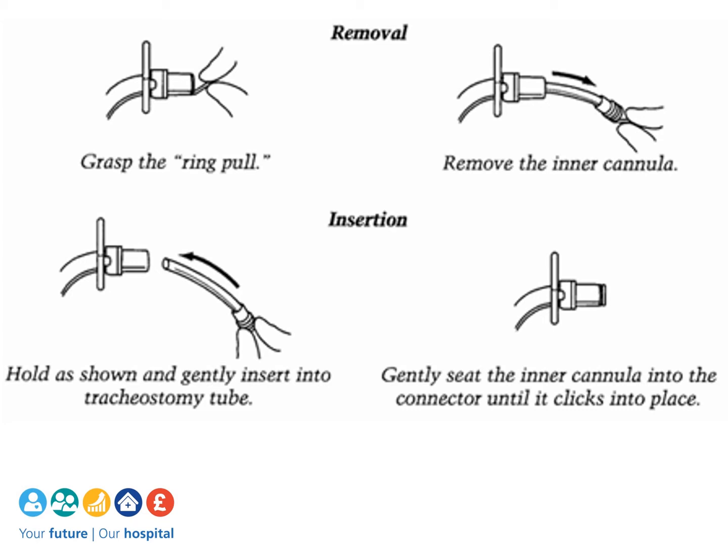There are 2 steps for removal and 2 steps for the insertion. There's a ring pull on the Portex tracheostomy tubes that we use at the Trust. It's important to grasp that with your other hand, holding the tube against the flange, and remove the inner cannula gently. Don't be worried too much if it makes the patient cough. A bit of tube irritation can make some people cough.